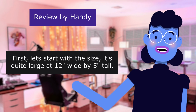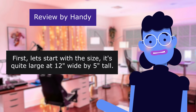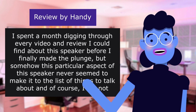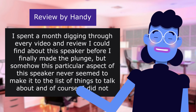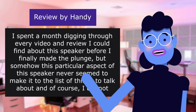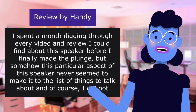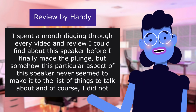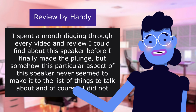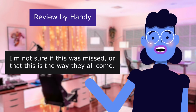First, let's start with the size. It's quite large at 12 wide by 5 tall. I spent a month digging through every video and review I could find about this speaker before I finally made the plunge, but somehow this particular aspect of this speaker never seemed to make it to the list of things to talk about, and of course I did not actually look. I'm not sure if this was missed or that this is the way they all come.